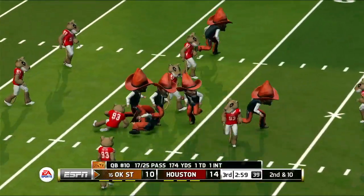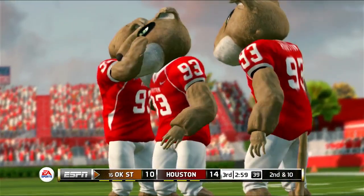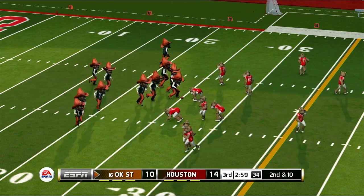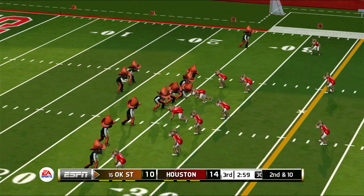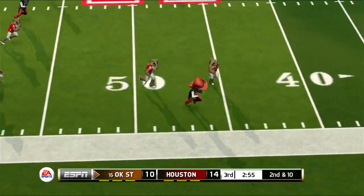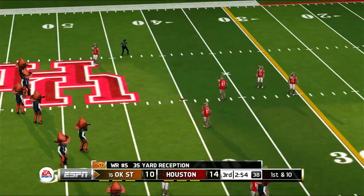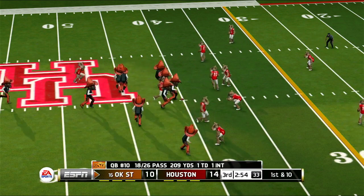Got a man in and out of his hands. From their own 25-yard line, second down. He zips it out to the right. Got it. And he's taken down at the 40. Number 24 makes the tackle at the 40-yard line. First down.